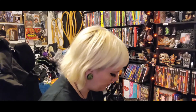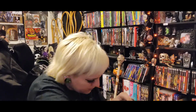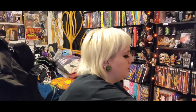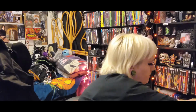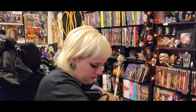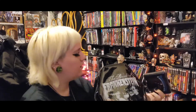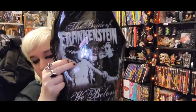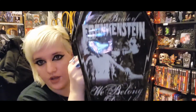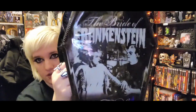Next up, we have, I have one of my wallets in here actually, and one of my hand sanitizers. This one comes with a strap. So this is also by Rock Rebel. This is one of the purses I'm talking about. I want to get the Dracula one. This is the Bride of Frankenstein bag. Coffin shaped bag.